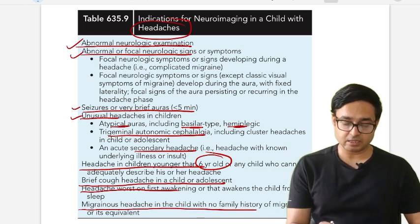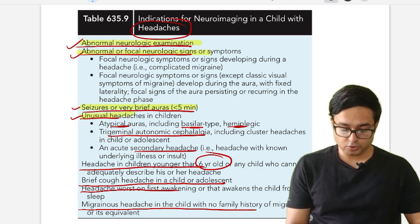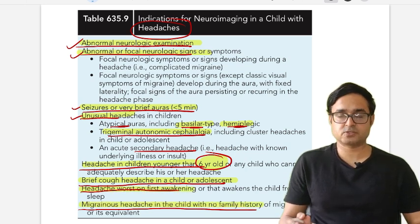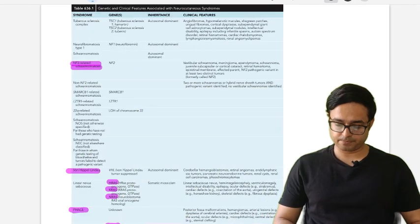Again, I'm highlighting the important things: abnormal neurological examination, focal neurological signs, seizure or very brief aura, unusual headache like basilar, hemiplegic, trigeminal autonomic cephalgia, headache in children less than 6 years old, brief cough headache in child or adolescent, headache worse on first awakening, migrainous headache in child with no family history. Just go through this list. This is very important from a practice point of view and also exam point of view.